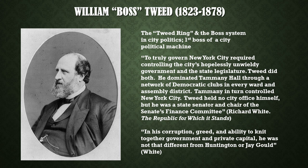The most famous and successful machine boss was William Boss Tweed, who dominated New York City politics in the early part of the Gilded Age until his whole gig crashed around him as the authorities swept in. His associates and he became known as the Tweed Ring. And of course, as I said about machine systems already, this is kind of the model machine system. So these things spread to other cities across the country, as far away as Kansas City. But the boss system, the political machine, was the kind of corrupt system that we've talked about before, and this guy was just the most successful at it in the biggest city.